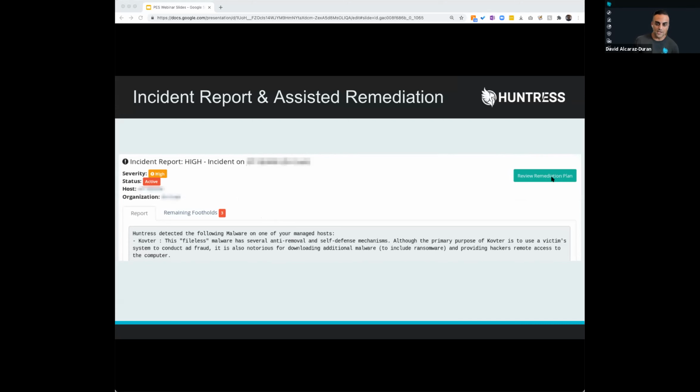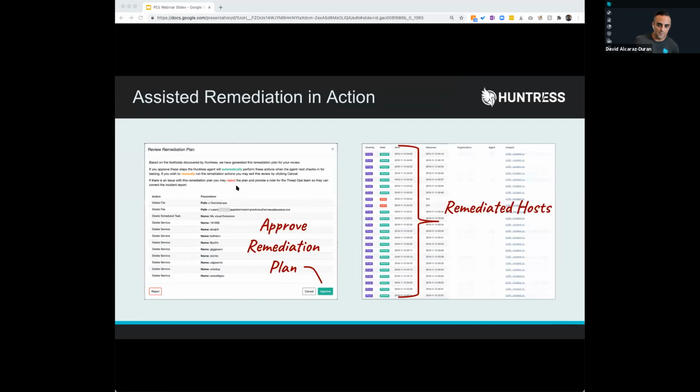Once you click Review Remediation Plan, we pop up a complete plan on actions that we can take on your behalf. So if we look through this here, in this particular scenario, we would delete these particular files, delete these scheduled tasks, and delete these services. Now, if this all looks good, you can click the approve button here, and we will script out this entire process and send that script down to your endpoint and perform this remediation for you on that system automatically.